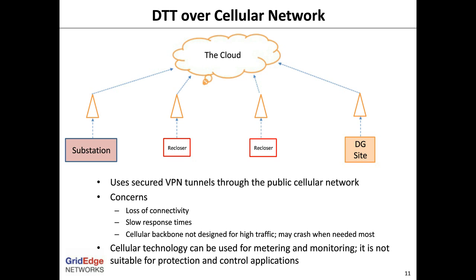While the security aspect is being addressed, the biggest concern with this technology is availability and response time. Actually, GridEdge is a user of this technology. We have virtual private networks with both Verizon Wireless and AT&T that are used daily for data monitoring of the 60 systems we have in the field.